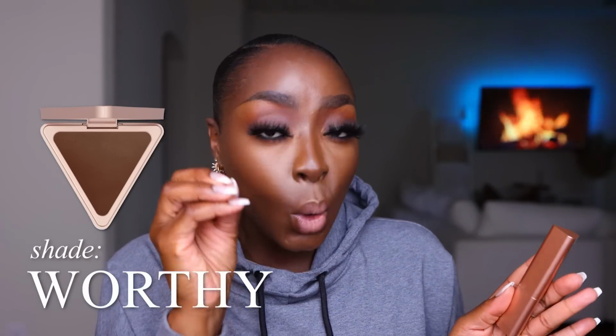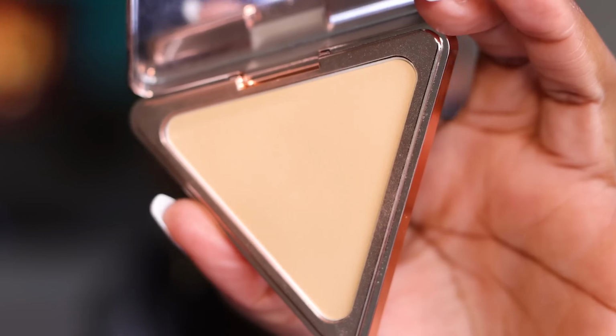And speaking of, hold on a second because oh, I don't have it in this kit. I got a few kits, you feel me? There is a matching powder bronzer. And the shade is Worthy Deep. It is dark as well, and I love it.